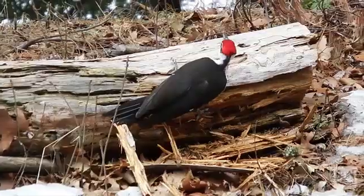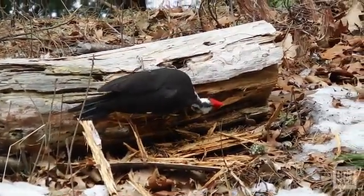Pileated woodpeckers are the big ones. They're about the size of a crow. Pileateds have a big booming drum that starts out very strong and then accelerates and gets a little quieter towards the end. It's like a dropped ping pong ball. Listen. Like a dropped ping pong ball, big and boomy, but accelerating.